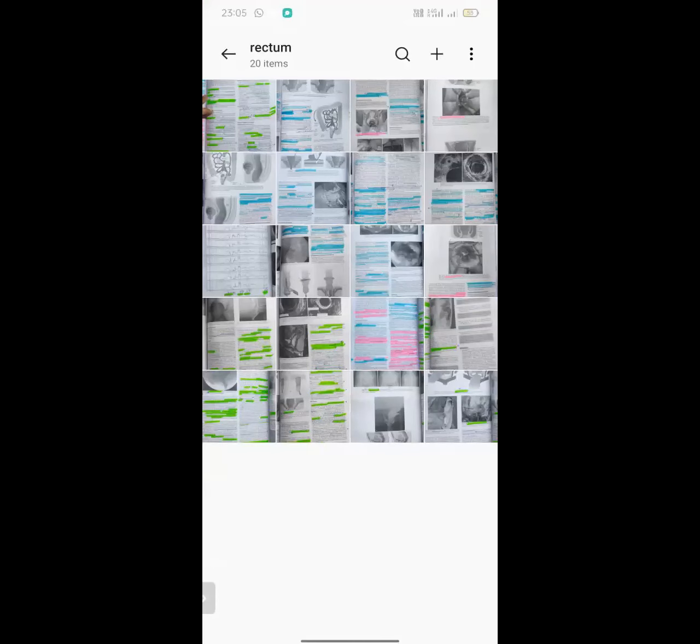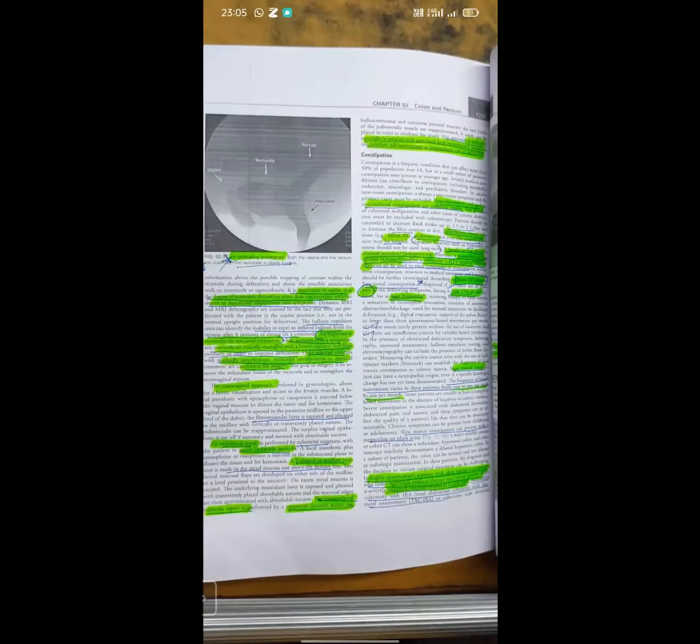Diagnosis is mainly clinical and by physical examination. If needed, defecography can be performed. Rectocele is of 3 types: small, moderate, and large, that is less than 2 centimeters, 2 to 4 centimeters, and more than 4 centimeters. This diagram is important. They might ask what this is. This is a defecating proctogram showing a rectocele.